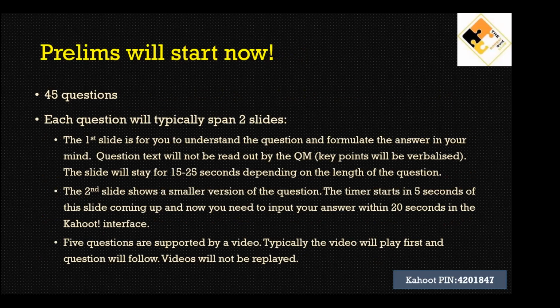And then I'll move to the second slide, at which stage, after 5 seconds of the second slide coming up, which is actually the answer slide, the timer will start. So typically for a question which is of medium length, you will get 25 plus 5 plus 20. That is 50 seconds to answer. Some of them will be much less because there are only 4 words in the question. They will get only around 15 plus 5 plus 20, which is 40 seconds.